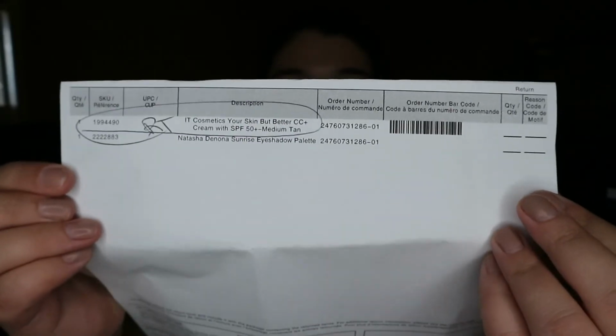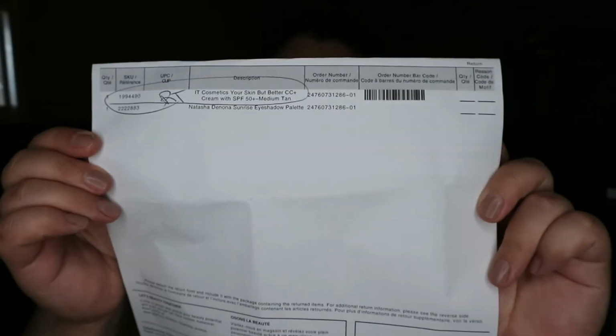As you can see, it says my IT Cosmetics, my Natasha Denona, and it's circled where it was returned. And there's nothing on there. Like, there's no total. There's nothing. It's just what was bought, and that was that.